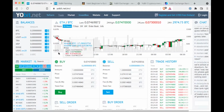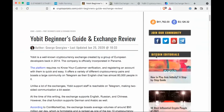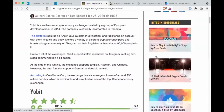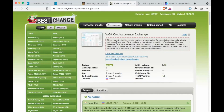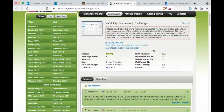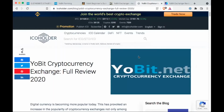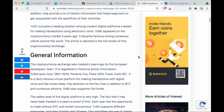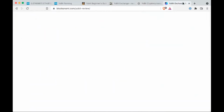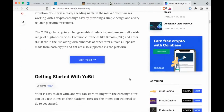So just kind of look at YOBIT. I want to go through some of the articles. You can see here their mission on Crypto Potato, YOBIT Beginner's Guide and Exchange Review, where they receive 8.6 stars here. Here's another one, Best Change, where they look at YOBIT as well. Looks like they received an 8 here, but it's more of a review site. You have this YOBIT Crypto Exchange full review from 2020 as well. You can kind of scroll down and see more about this one. And then last but not least, the YOBIT Exchange review on Blockonomy, which again goes into detail.